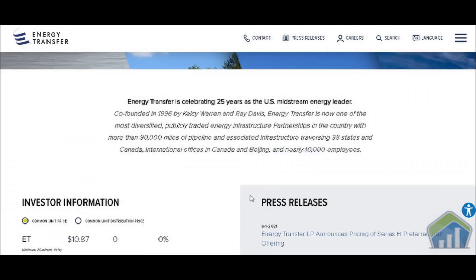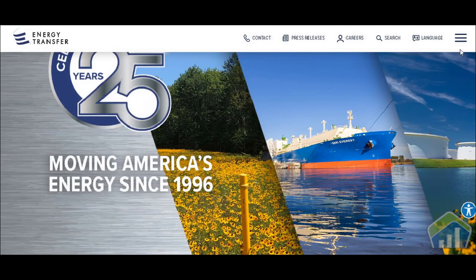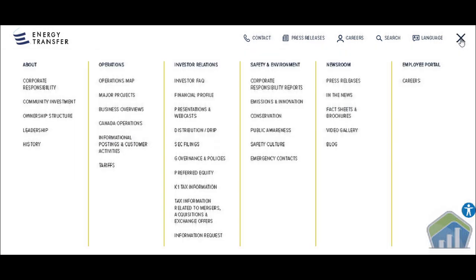We're gonna push forward, and like I always tell you guys, find out where their investor relations tab is. Click on these little three bars. We have operations, investor relations, safety and environment, newsroom, and employee portal, right? Kind of scroll down. My favorite area is the SEC filings, because it's going to give you all the information that the company is reporting to the SEC, right? So that's what you're going to want to go to find out all the great and good stuff.